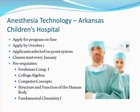Anesthesia Technology is a program we have at Arkansas Children's Hospital. This is an exciting new opportunity in healthcare. Pulaski Tech is the 8th school in the nation to have an accredited anesthesia technology program. When we started the process, we were the 3rd, and now we're the 8th accredited program.